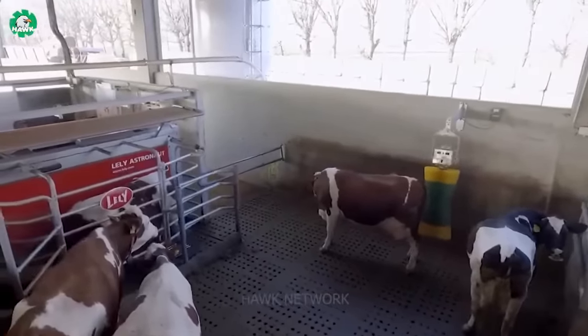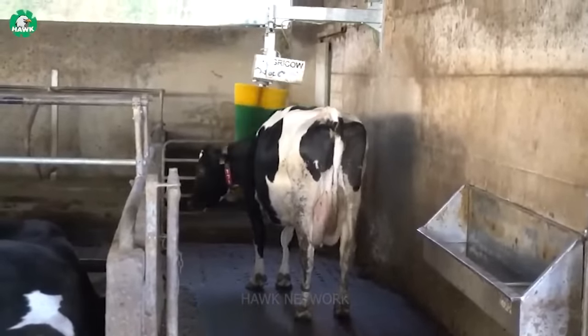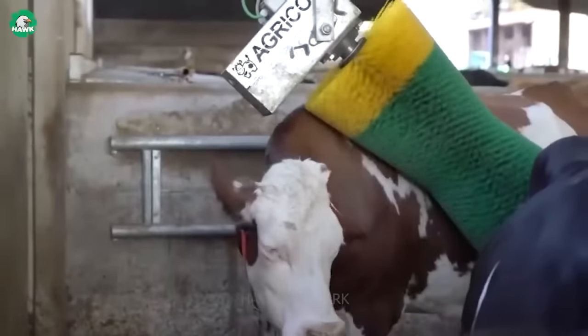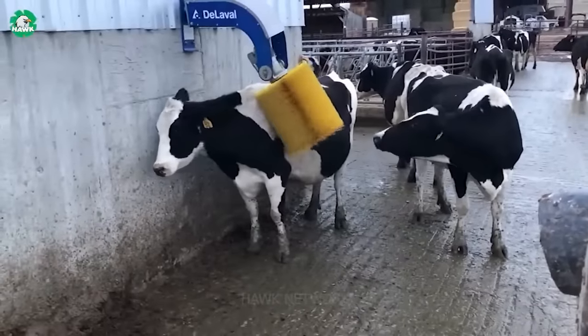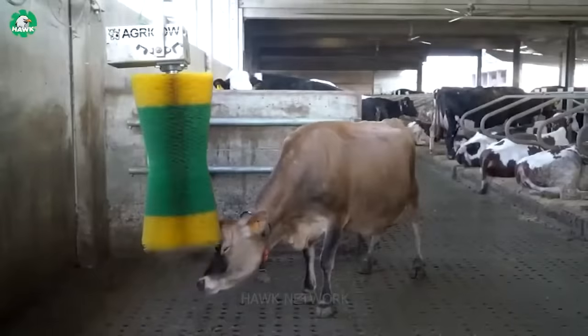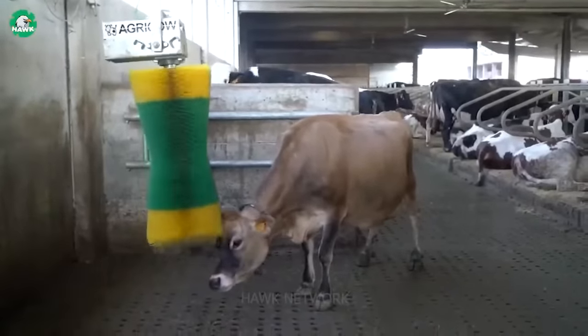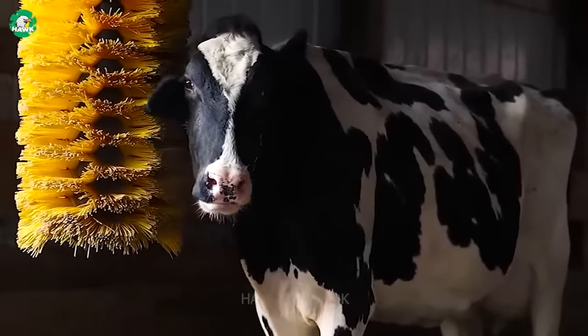Next is a special device called Delaval brushes. This device is designed to enhance the welfare and comfort of dairy cows. These brushes play a vital role in improving the overall health and productivity of cows by providing them with a convenient and enjoyable way to satisfy their natural instincts for grooming.